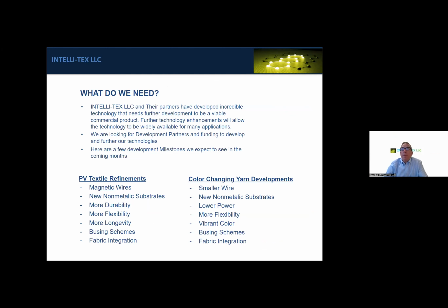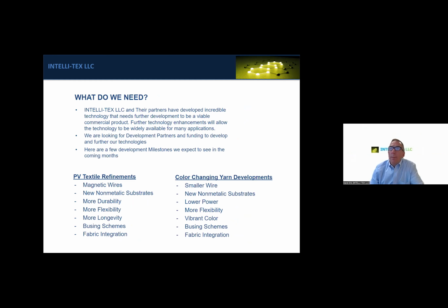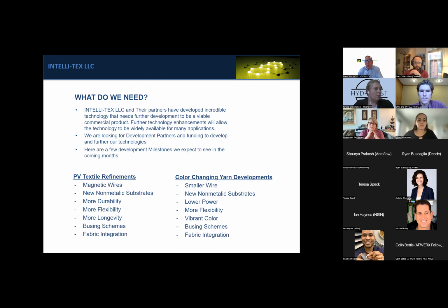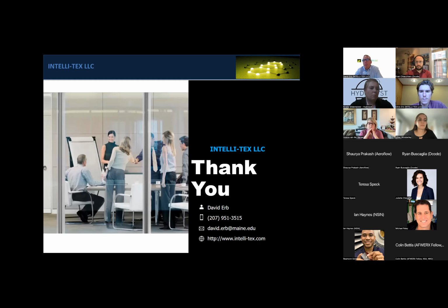What do we need? Intellitex and the partners have developed this incredible technology. We're looking for development partners and funding to further this technology. The refinements that we're looking to develop are busing systems to quickly integrate these materials into known manufacturing methods for textiles. So these would be busing, magnetic wires, non-metallic substrates, more durability and flexibility in the case of each of these technologies, and fabric integration.